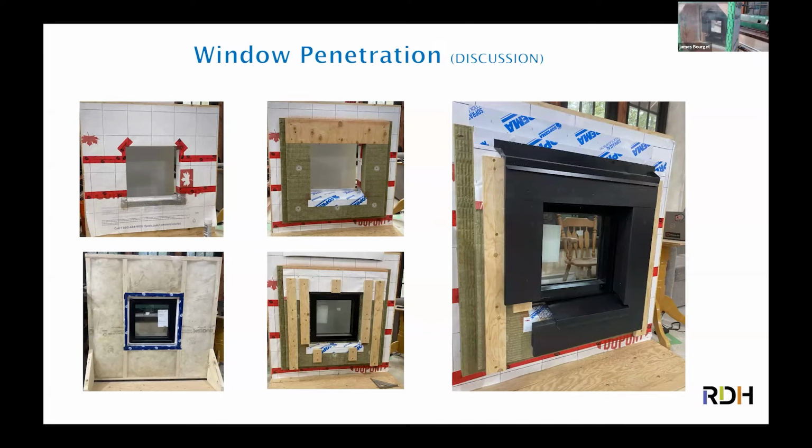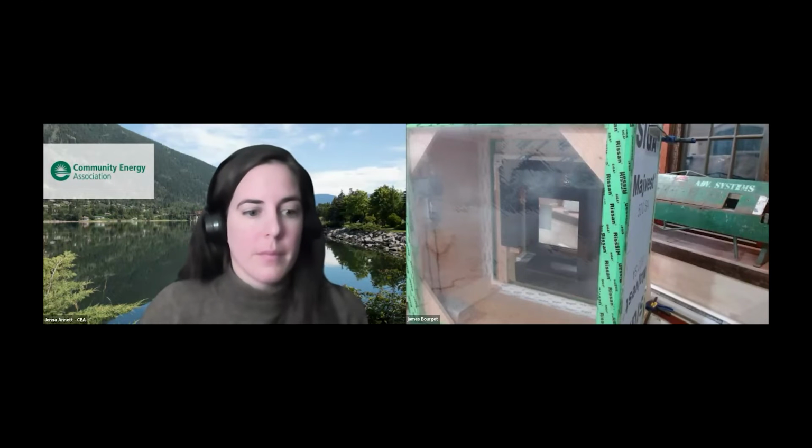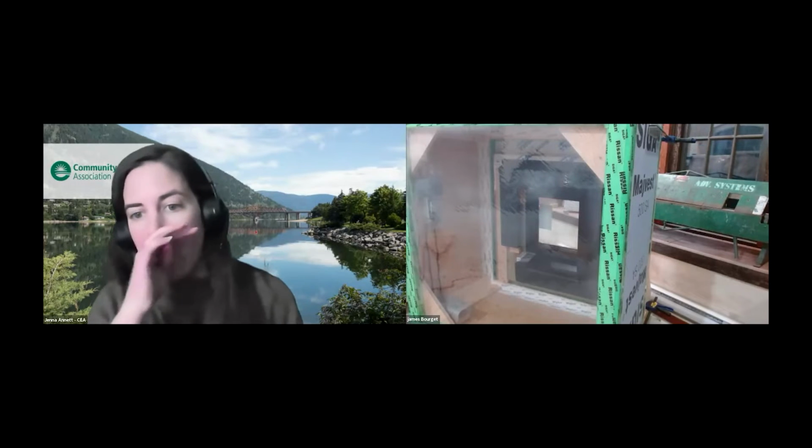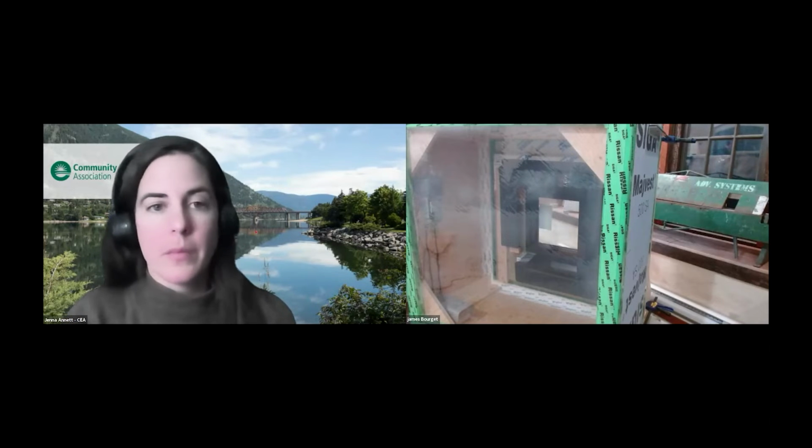So this is the test chamber over there, and I will stop my share now. You guys now see the test chamber. Is that correct, Jenna? We do. Outstanding.